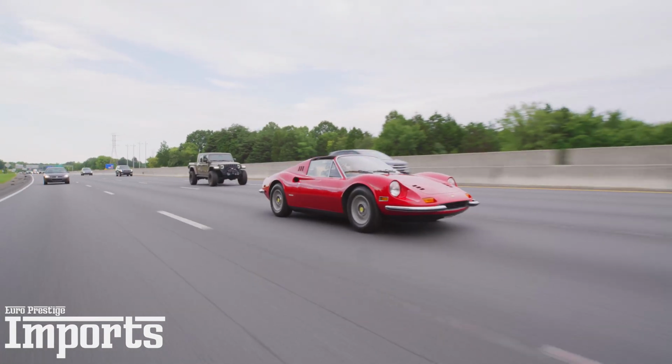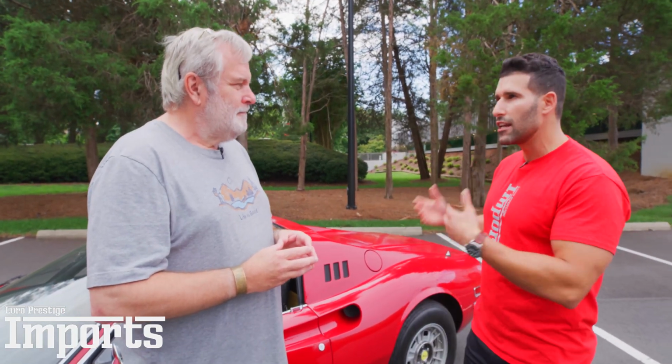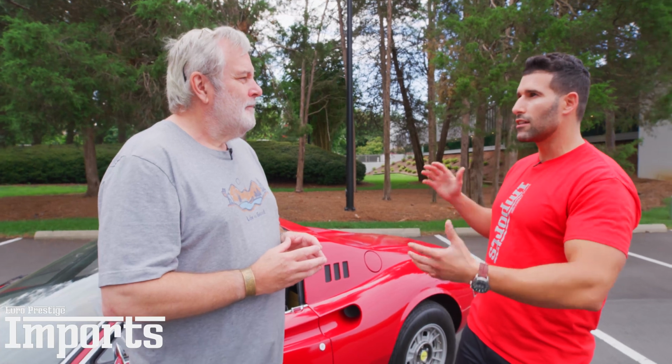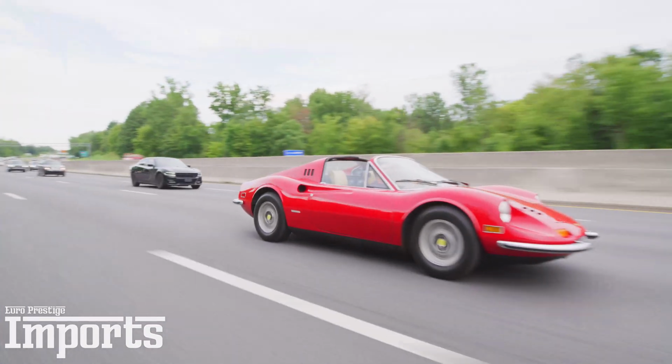Tell us about that. The beginning of the whole project, it starts with Dino, Alfredino, who was Enzo's son, wanting to start the V6 engine program. They had a Formula 2 car that had a V6 engine. They needed to homologate it between the Ferrari Dino, this vehicle, and the Fiat Dino, so they created that homologation. They used that V6 in there, and in turn, this is the first mid-engine Ferrari of its times.